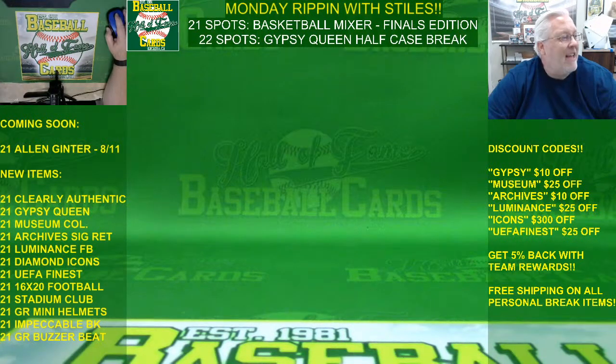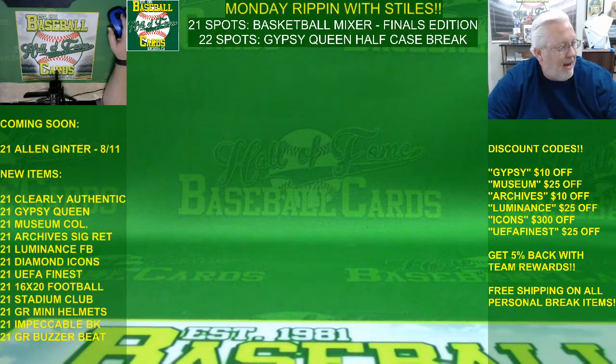Let's see what's on the last page of the breaks. Page 10. What do we have? A 2020 Topps Star Wars Holocron personal break. A 2020 Panini Contenders football personal break. And a 2019 Topps Finest Hobby personal break. There's that 2019 baseball we were talking about. What else is here near the end?